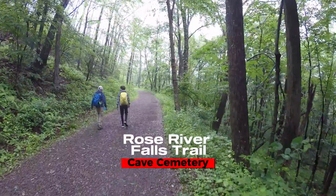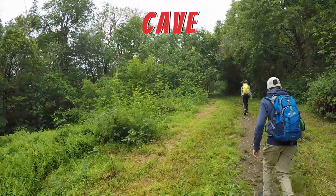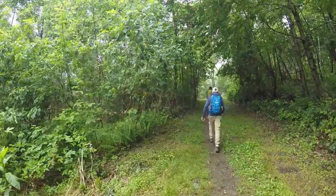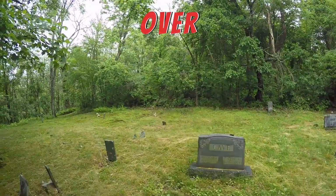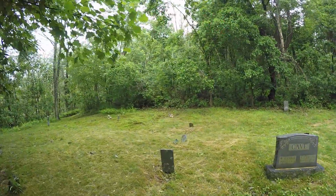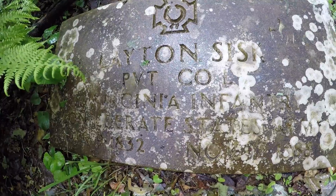So what is at the end of Rose River Fire Road Trail? As we were hiking, we noticed a sign for a cemetery. This is the Cave Family Cemetery and a destination we didn't expect. We didn't know, but there are over 100 cemeteries in Shenandoah National Park. Here at the Cave Cemetery, you can find markers for the family and even some Civil War military graves.